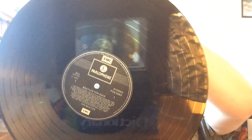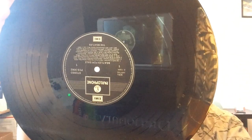I'll show you the record. I did check it out on Discogs, and it is a 1984 repressing, so there we go. And the beautiful black and white Parlophone label. So yeah, delighted to get that, and I'll quickly show you the mono version that I had already.